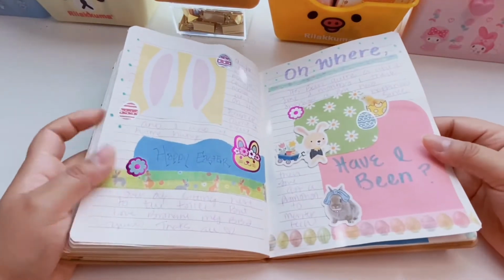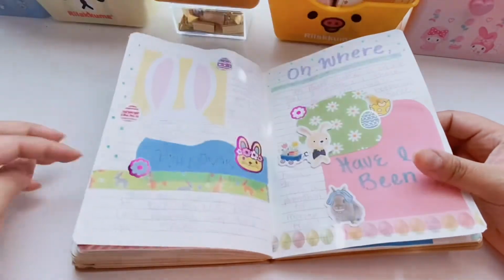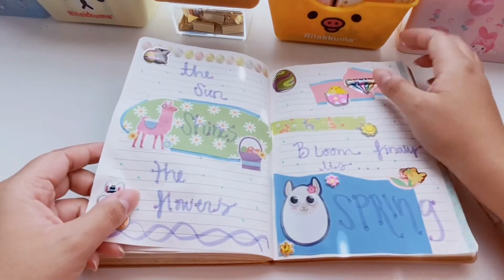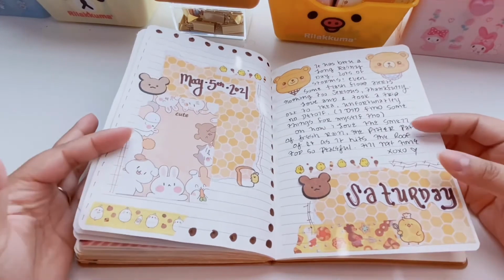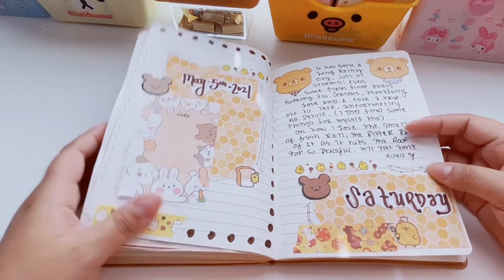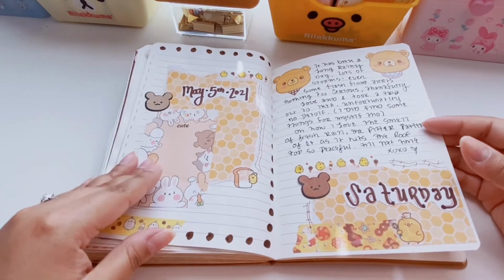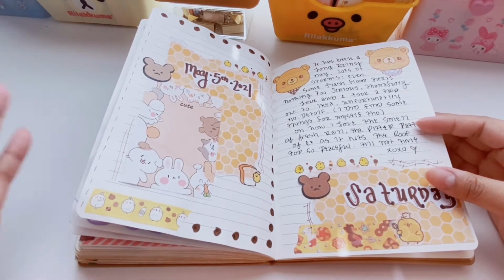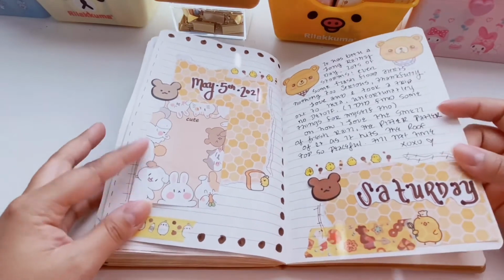Then I did this Easter spring spread, because I did not write from February, didn't write March until April. I was like, where have I been? And then just this random page here that I don't really like. And then I actually have a journal spread on this one as well. Yeah, this was just something when I was experimenting more. This is from this year of May. I was getting more used to layering paper. I was not comfortable with that previously, but it definitely makes a difference in journaling for sure.